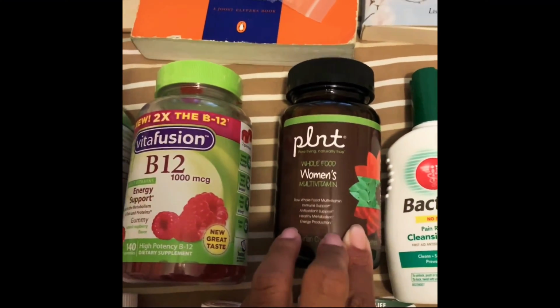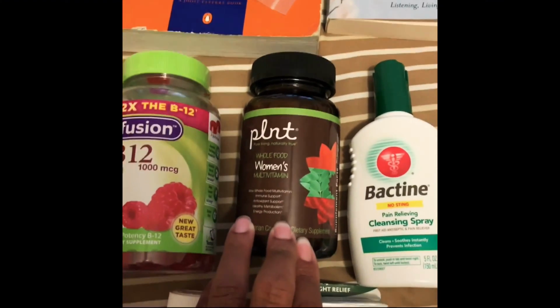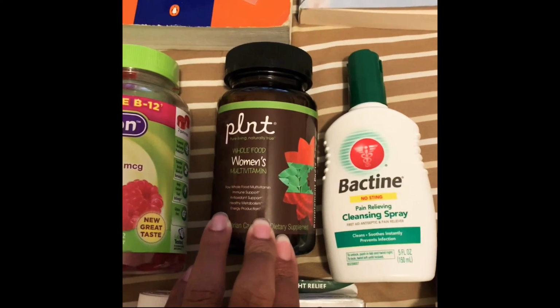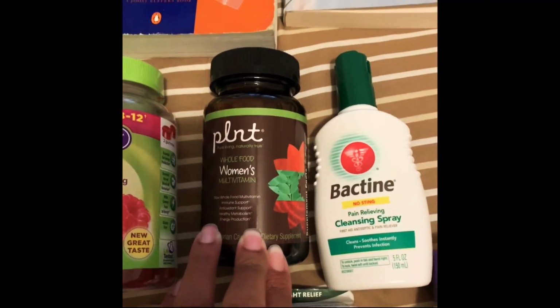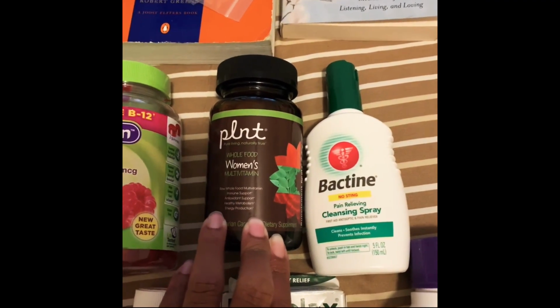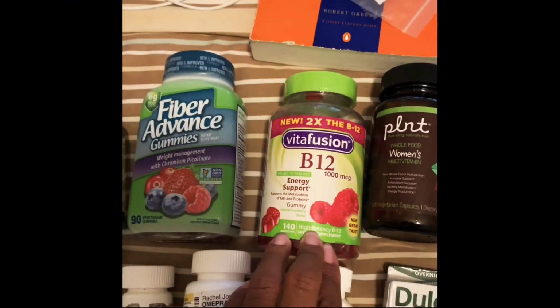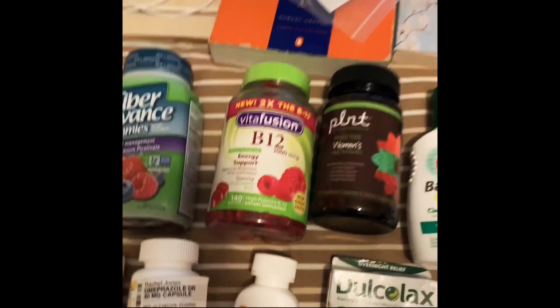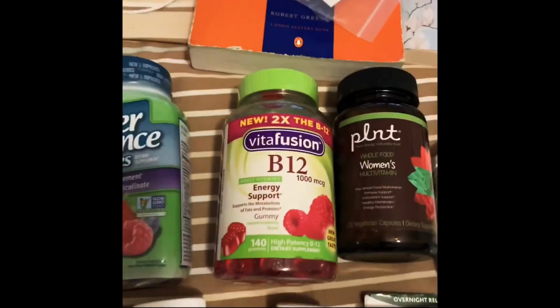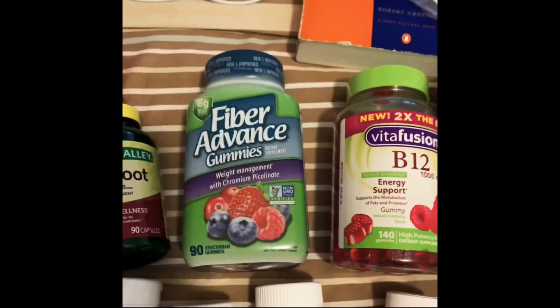Remember, I cannot take this right now. I had to stop taking a multivitamin in order to prepare for surgery. But after surgery, Duran has it on her list of things you need to start taking. So I'm going to start back taking my multivitamin. Okay, next is B12. I'm taking that every day anyway. So I take that in a gummy because I'm taking enough pills as it is. So I'm trying to chew some stuff instead of swallowing pills.